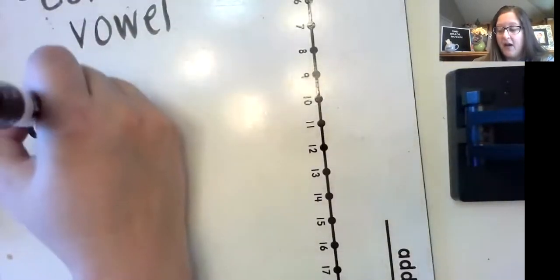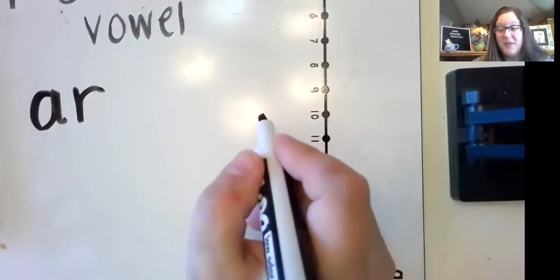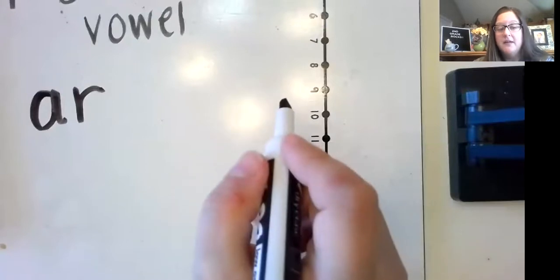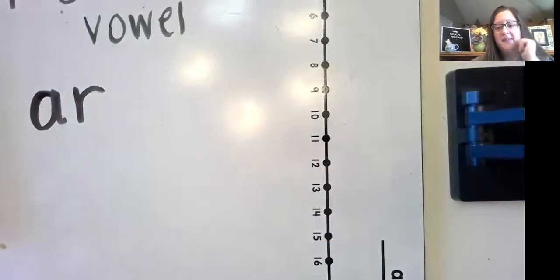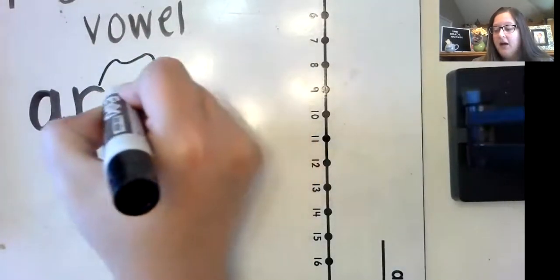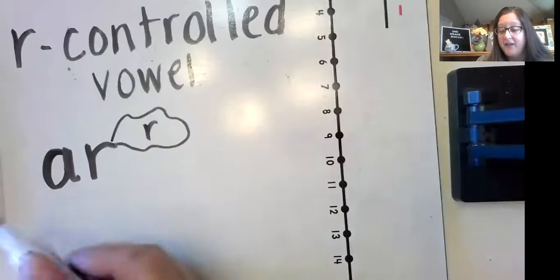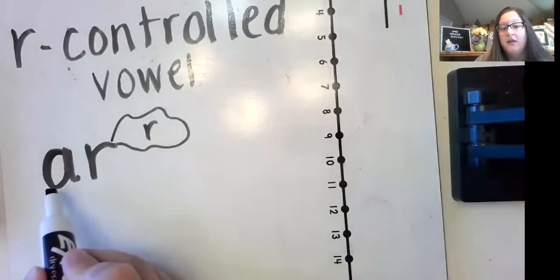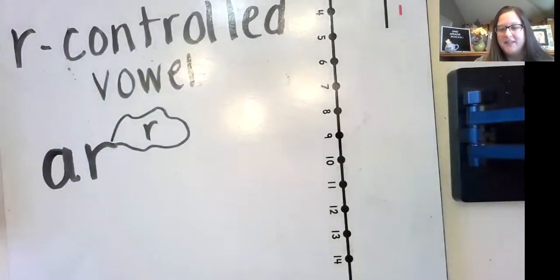Remember our rule AR? When A and R get together, R is jealous because A gets to fly through the air saying his superhero name. And so A is a good buddy and says, R, when we get together, you can fly through the air, borrow my cape, and you can yell your name. So AR flies around yelling, R. A isn't saying its short sound. It isn't saying its long sound. It's R-controlled. Does that make sense to you?